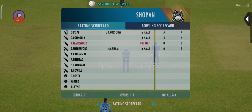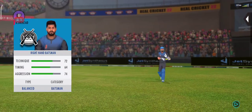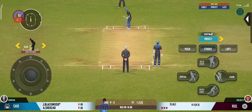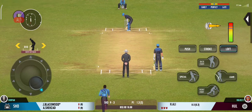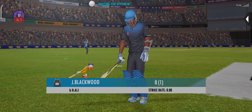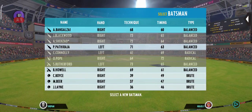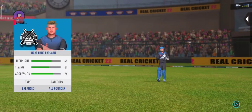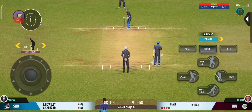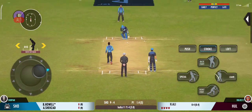Batsman takes the long walk back to the pavilion. Close-in fielder should be on their toes to ensure that the batsman stays on strike. Got him, that's a stunner, out for a duck. Was a moral victory for the bowler. Oh, that's good. Not good if you're a batsman.